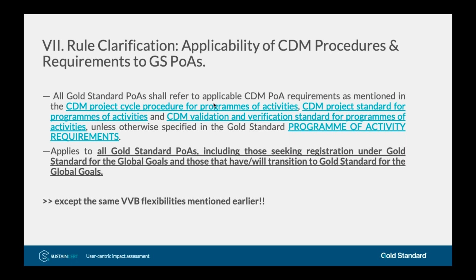I do want to draw your attention, because many of you will be aware that the CDM has different rules than Gold Standard about using the same VVB for validation and verification activities. That exception holds true in the Gold Standard system. Provided VVBs fall in line with the impartiality principles, the same VVB can be used for inclusion and verification, for instance, and large-scale validations and verifications, again, that's also possible in the Gold Standard system, as long as impartiality is demonstrated.